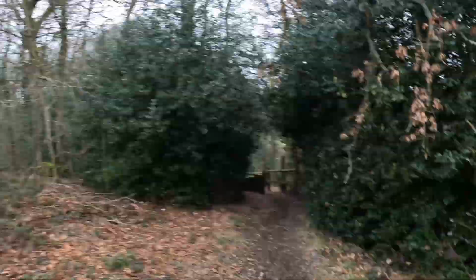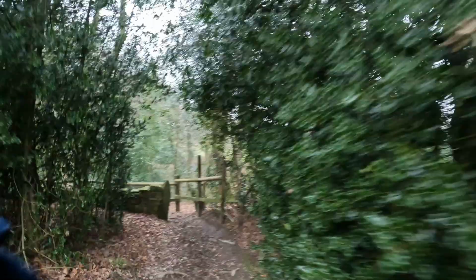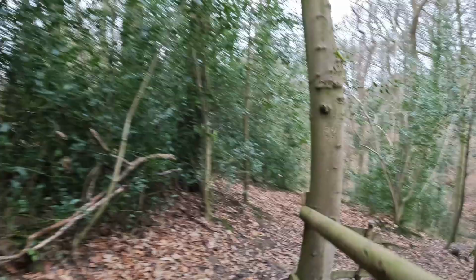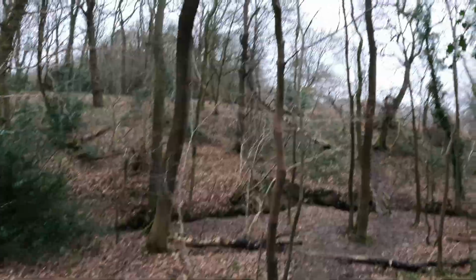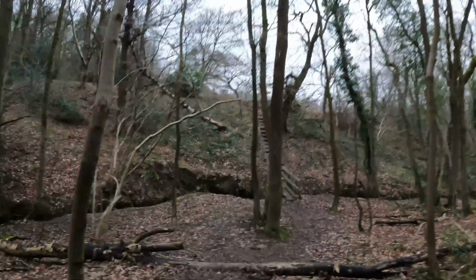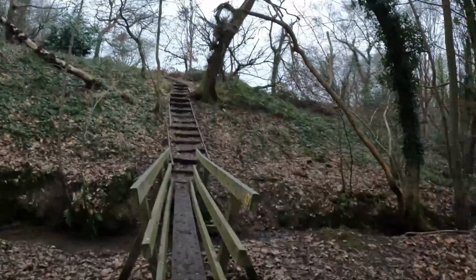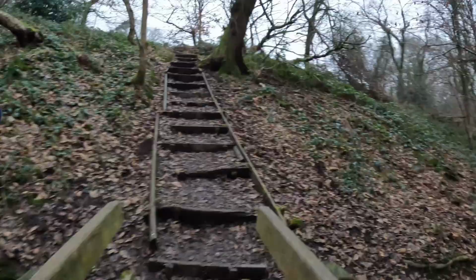So not long afterwards we get taken back into the woods here. The GoPro doesn't like the lack of light in these wooded sections. And we've got some steps again. We're dropping down quite steeply into a valley here, and we're going to cross some water. So down some steep steps, there's always this dead fallen tree to jump over, and then you'll see the little bridge. Straight across there and up some steep steps.